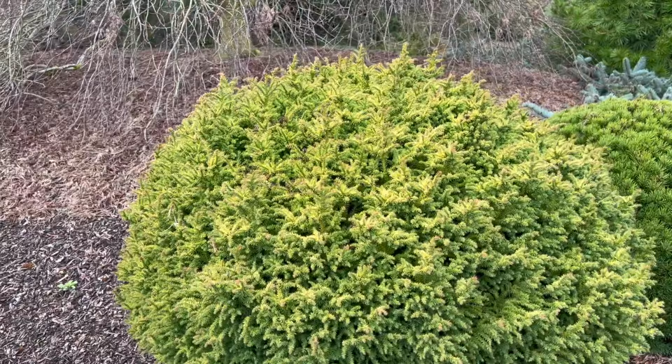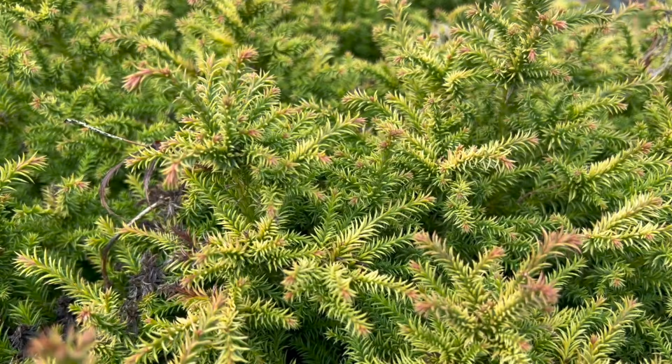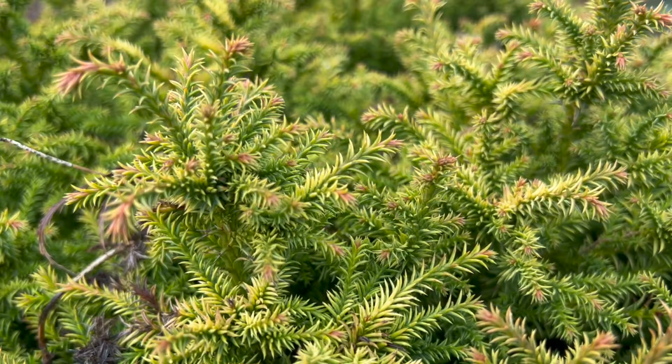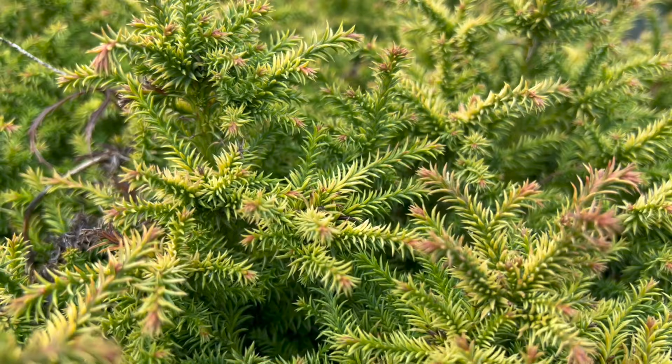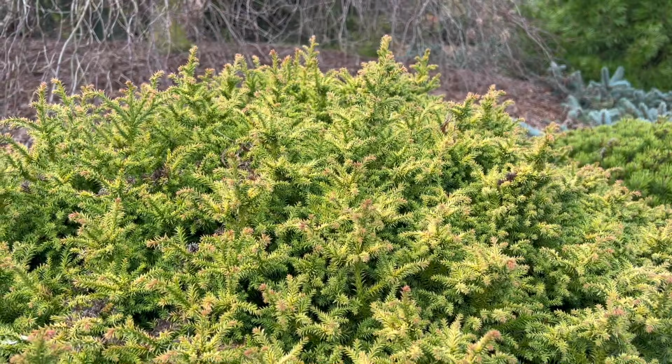Being that this garden is more of a display garden, it is absolutely a gorgeous garden, but I probably wouldn't have planted this right next to the Mugo pine, the Valley Cushion, just because they're too similar in size and shape. And for this type of garden, it's better to have, you know, more contrast going on instead of two plants that look very similar right next to each other like that.